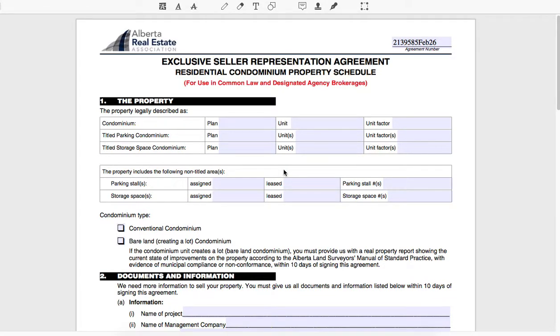Hey everyone, and welcome to the last of our document guides, this one being our exclusive seller representation agreement and the residential condominium property schedule that we attach to that seller rep. This is a document you will only see if you're listing a condominium, and it gives some information about what the legal plan and unit numbers are for our parking. It also describes if we have titled parking or assigned parking, and also what our management companies are, etc.